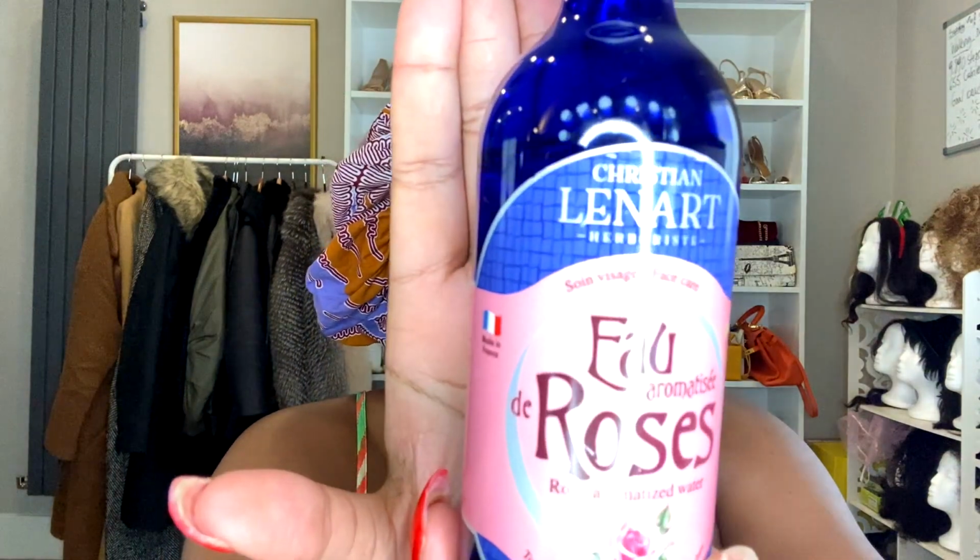And at night, before I apply my serum, I use this one here.